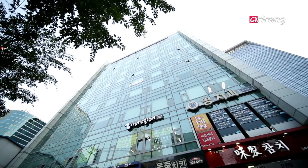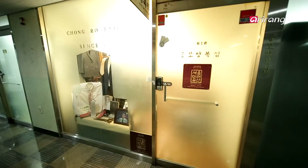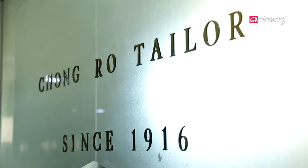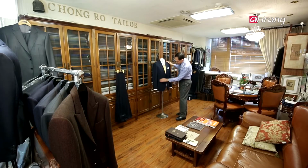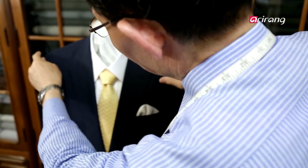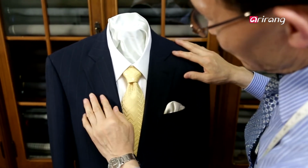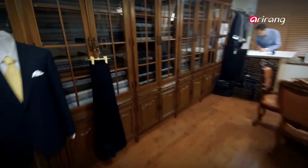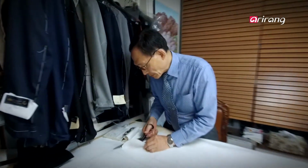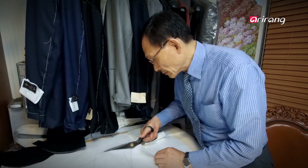This is Chunggu in central Seoul. On the 6th floor of the building is a little sign that reads since 1916. The shop is only about 23 meters square, but has a long and precious history. Apparently, it's the oldest tailor shop in Korea. Previously an architect student, Lee Kyung-ju entered the suit business at the age of 25, inspired by his father.